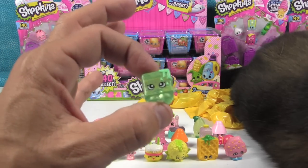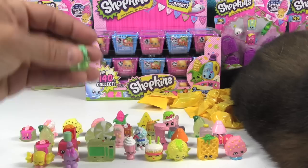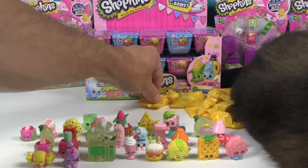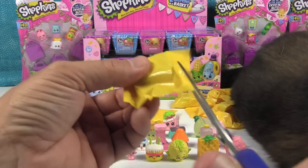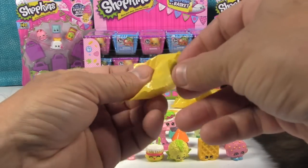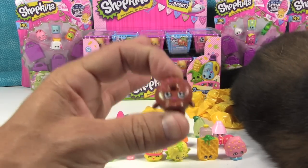That is Cool Cube in the green. Our first Frozen. That is my second most favorite Cool Cube. Oh, cool. Season one Delish Donut in the brown.